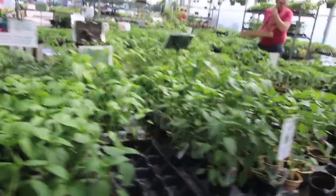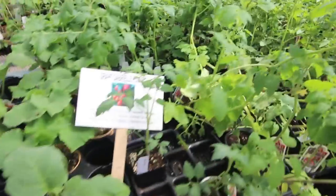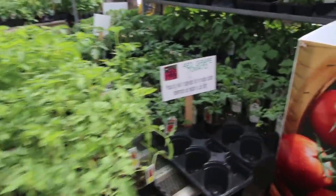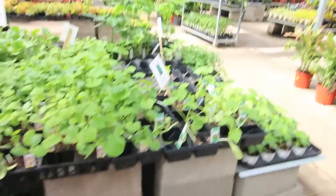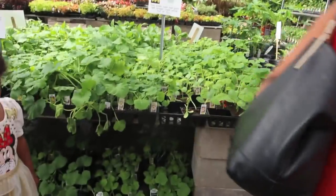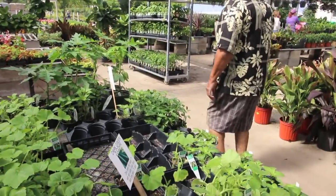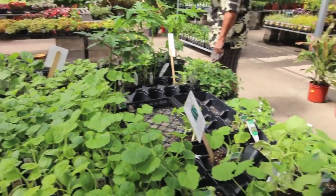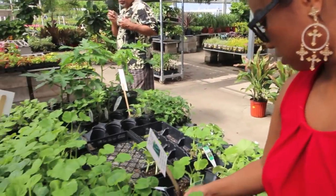So let's check out some of the peppers and some of the tomatoes. Then we're gonna get out of here. Squash, zucchini. Let's do zucchini and straight neck squash. Let him pass. Hold on, sir. Let's do the straight neck squash and the zucchini. That way we can make pasta this summer instead of using pasta. So let's get a few of these.